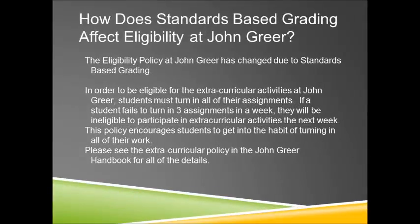How does standards-based grading affect eligibility at John Greer? Big question, correct? The eligibility policy at John Greer has changed due to standards-based grading. In order to be eligible for extracurricular activities at John Greer, students must turn in all of their assignments. If a student fails to turn in 3 assignments in a week, they will be ineligible to participate in extracurricular activities the next week. So 3 assignments in a week, that could be homework, that could be in-class assignments, so those students need to be responsible for their homework.